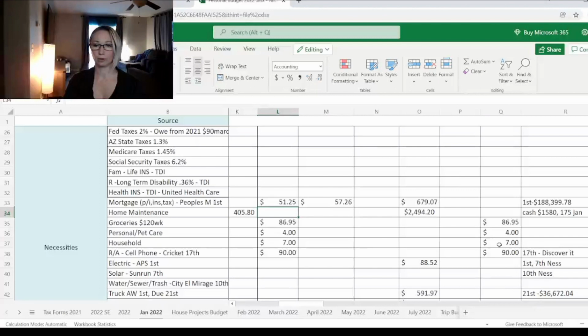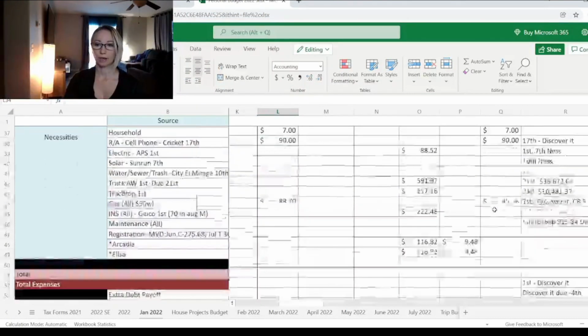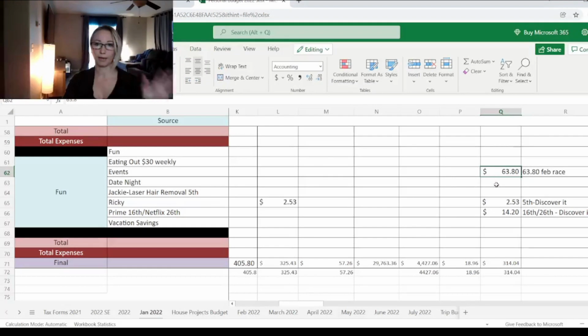And then when I go, if you look on what's owed on the credit card, right? So our cell phone bill came through on the credit card. The money was already in there a month ahead of time. We have the money now to pay off the gas. And then this $63.80 we're actually going to pay in February.